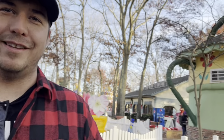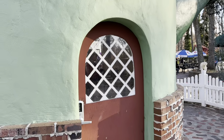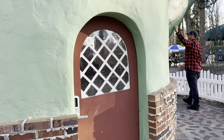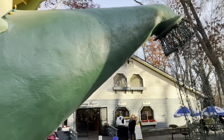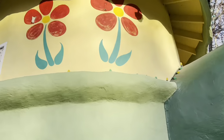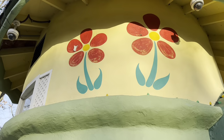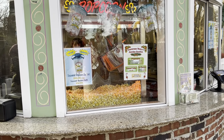Do you like tea? I do, and I could really use a pot of tea right now. Well, then you're in luck. Oh, look, right there. We looked in here expecting a display, but it's actually a legitimate concession stand. There are people in there working right now. But look how cute this is. Look at this little spout here. It looks like it's pouring out Christmas lights, so that's going to be adorable at night. It's got some pretty painted flowers up there, and it looks like you can get some popcorn here.